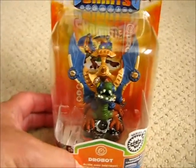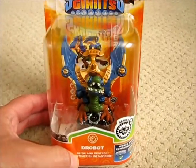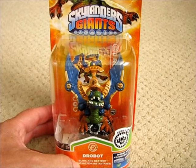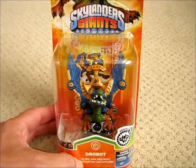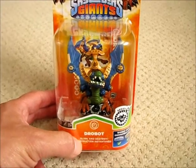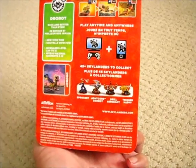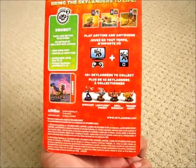And he's pretty common now in big box retail. And this here is the second to last figure of the basic Giants figures we need to complete our lineup. I think all we have left to get is, I believe it was Pop Fizz, the Lightcore Pop Fizz.